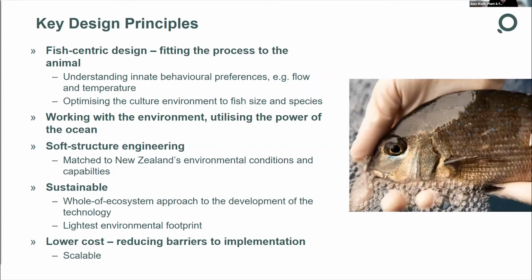So some of the key design principles for us: obviously fish-centric design, which is understanding the innate behavioural preferences that fish have, so looking at flow and temperature, but also optimising the culture environment to the size of the fish and also the species. As I mentioned, we want to work with the environment. We want to utilise the power of the ocean rather than trying to fight against it, and take a soft engineering approach to this challenge.